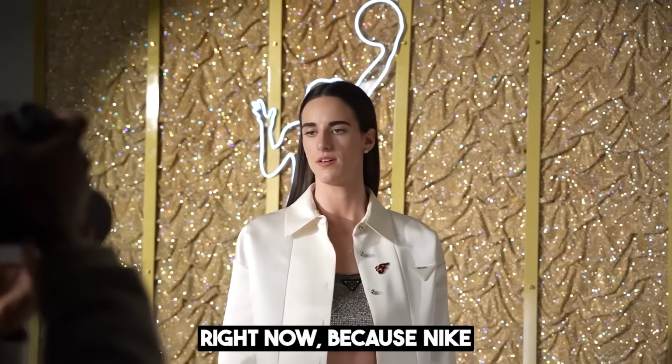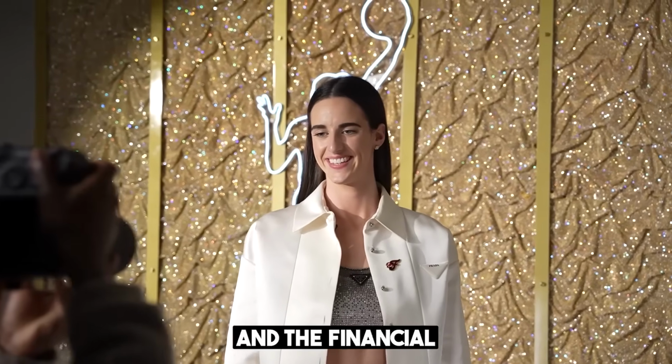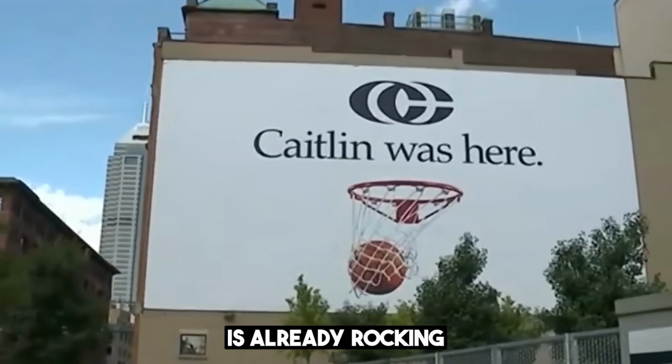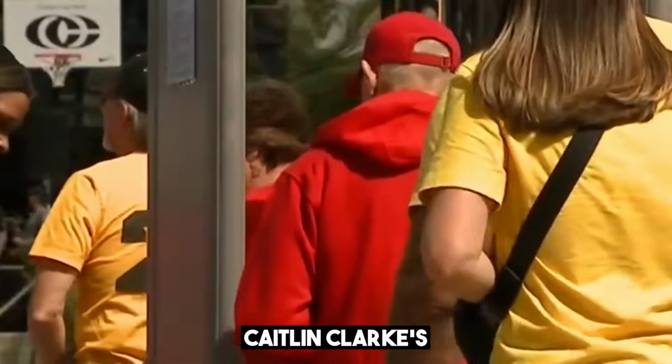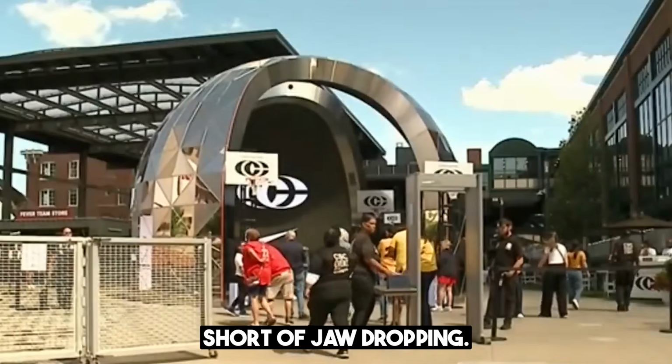Stop what you're doing right now, because Nike just unleashed the biggest shockwave in women's sports history, and the financial ripple effect is already rocking the entire industry. Caitlin Clark's official signature logo has finally arrived, and the sales, they're nothing short of jaw-dropping.